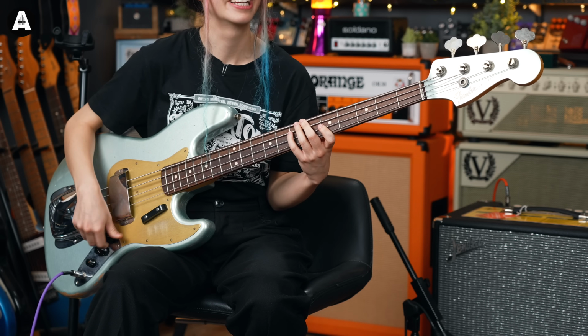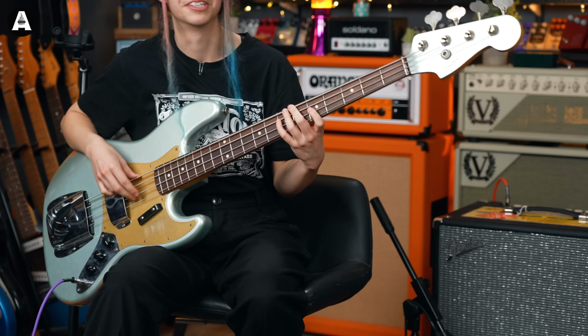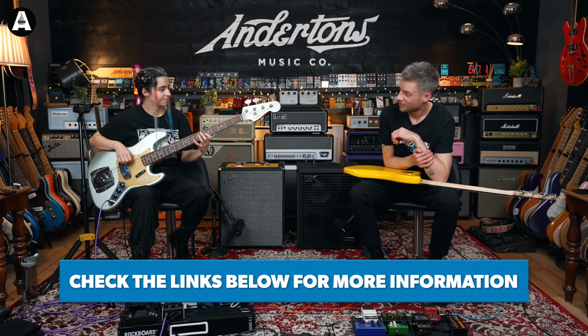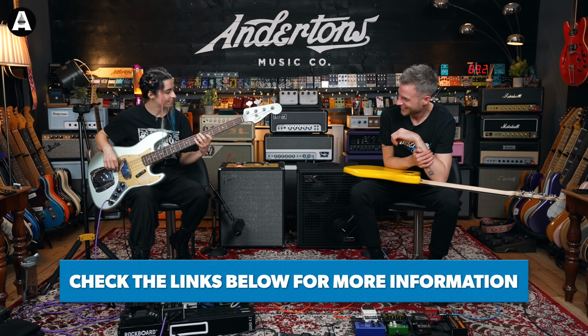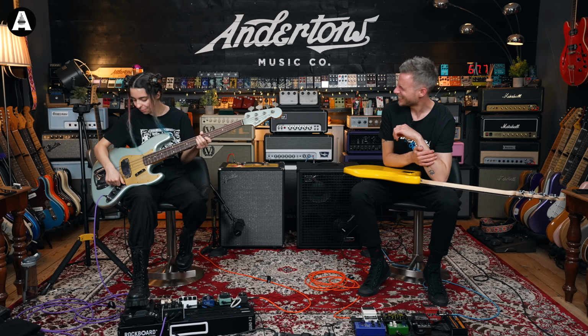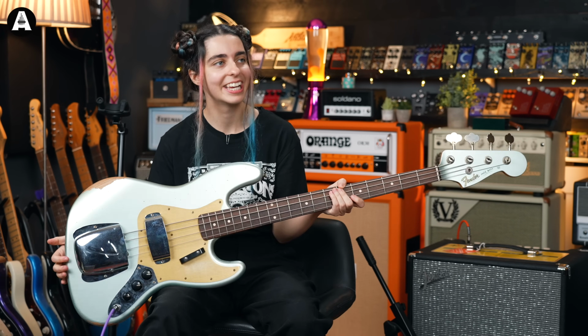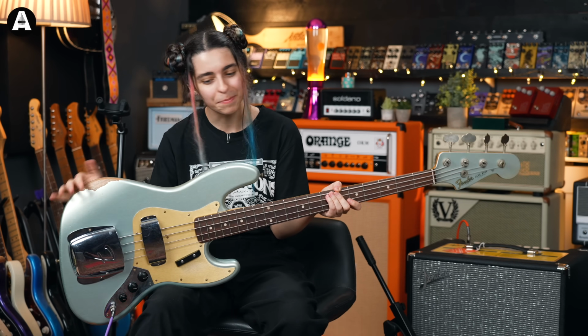Okay, so what's it like? How different is it with just the back pickup? Yeah, I mean, it's got more range than I expected it to have. Because when you plug it in, it is very, like, someone's put a blanket on it. Not in a bad way, just like when you play these really old instruments and that's kind of what they do. I'm kind of surprised that it has a bit more range than I expected.